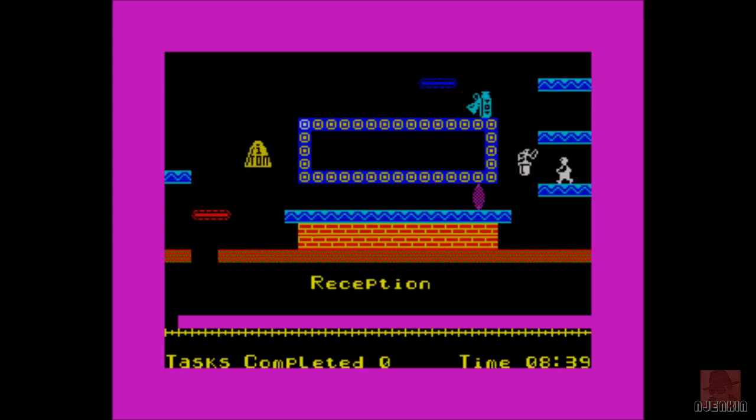Can I get up that top bit? There's a conveyor belt in blue up the top. I've seen it wanting me to go there. Can I get on that? No. How do you get up there then?